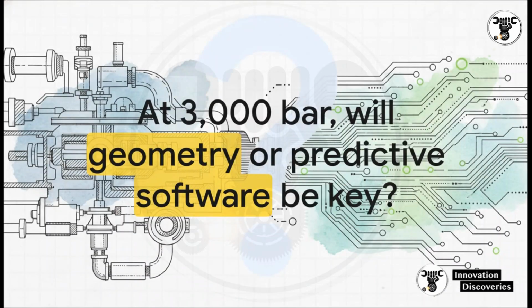And that leaves us with this final thought to chew on. As we engineer systems that are knocking on the door of an incredible 3,000 bar, the energy of these internal pressure waves is going to become even more significant. So what's the solution going to be? Will we find it in clever mechanical design, smarter rail geometry and internal baffles? Or will the future be in predictive software that can anticipate and counteract these waves before they even form? That, right there, is the challenge for the next generation of powertrain engineers.